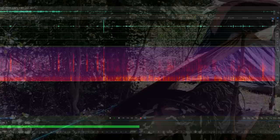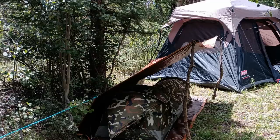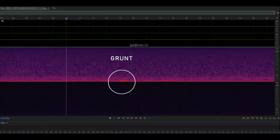The motion sensor alarm was positioned directly behind my bivvy tent. And you had to be within 10 feet to set the unit off. Review of the audio showed this grunt just before the event took place.